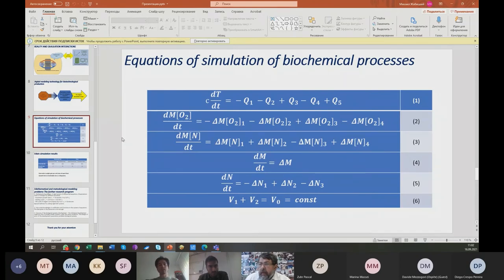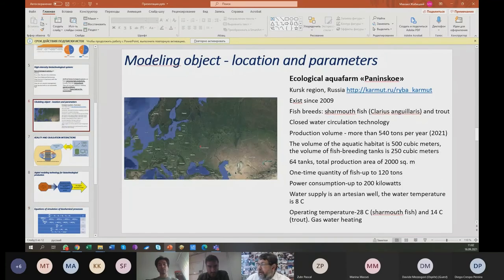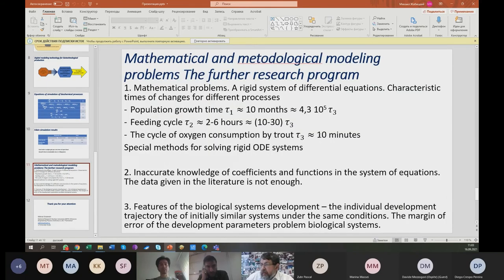There were two types of fish population. The first of them, you see, was the sharptooth catfish, and the other trout. The catfish is not very sensitive to oxygen. It has some air breathing. One more fact is that we have a very intensive population. Our fish population is one half of the total volume for catfish, and one third of the total volume for trout. So that's why the time of oxygen consumption is so small.